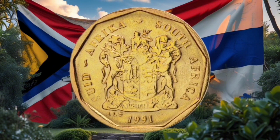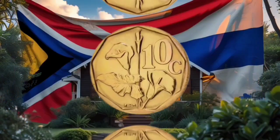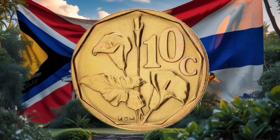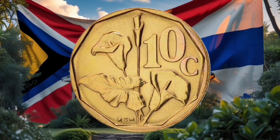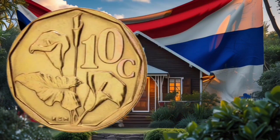Collectors often seek out coins like this one for their historical context, design quality, and numismatic value. It may seem like a small denomination, but its story adds considerable weight. A coin that was once used for buying small items now sits in collector displays around the world.